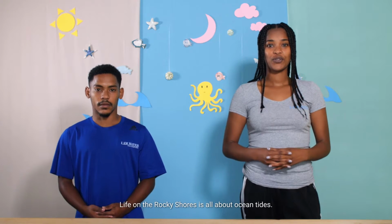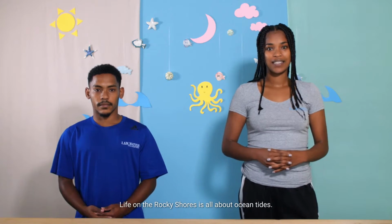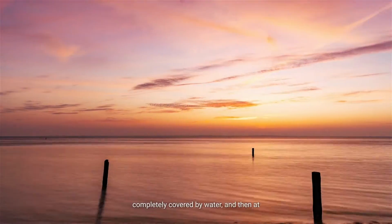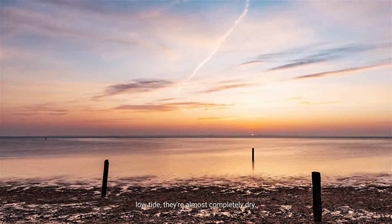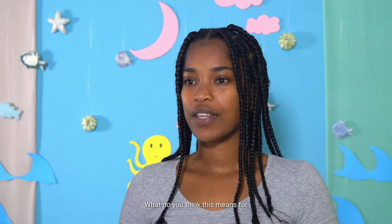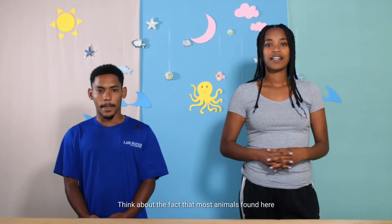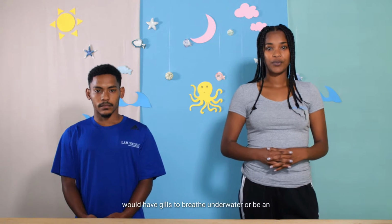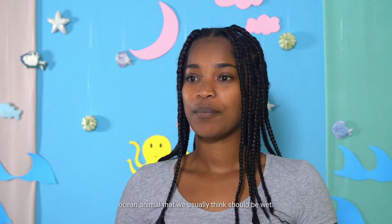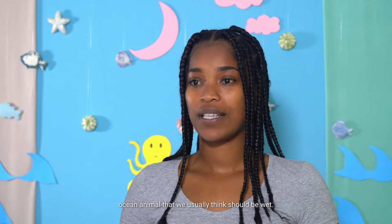Life on the rocky shores is all about ocean tides. At high tide, the rocky shore becomes completely covered by water, and then at low tide, they're almost completely dry. What do you think this means for the animals and plants living there? Think about the fact that most animals found here would have gills to breathe underwater, or be an ocean animal that we usually think should be wet.